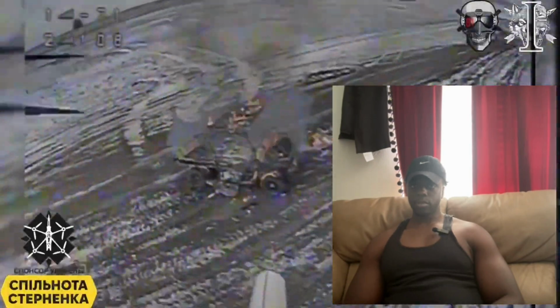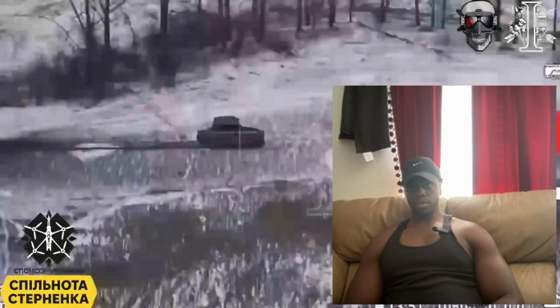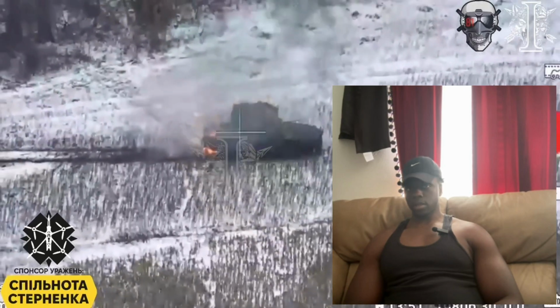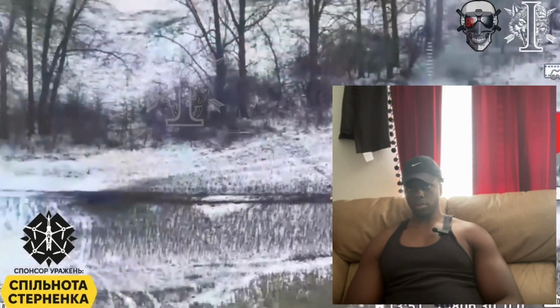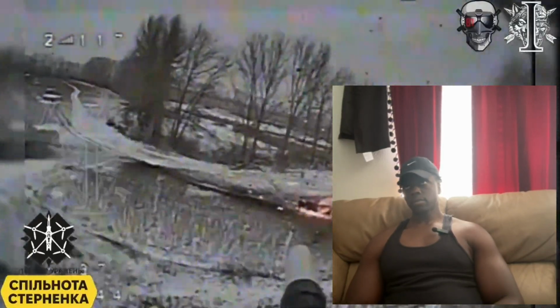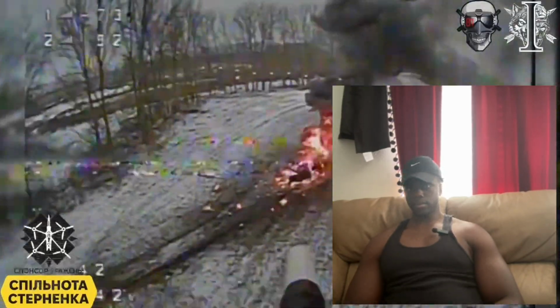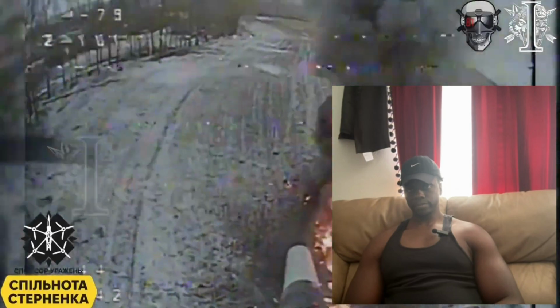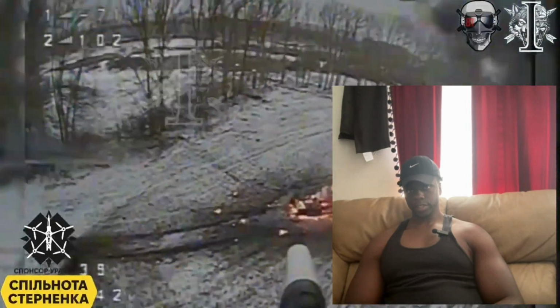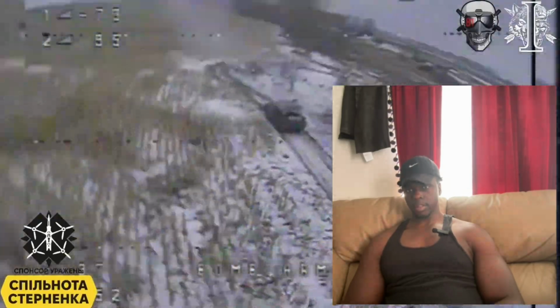And FPV drones operate differently when it comes to flying, but when it comes to actual surveillance drones, they fly differently, but they actually run exactly the same. So when you're actually doing that, you just have to be wary of how, I guess, your connection is. If that makes sense. Probably didn't.